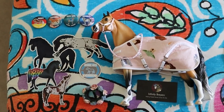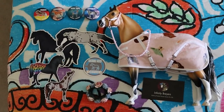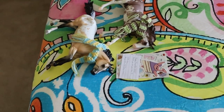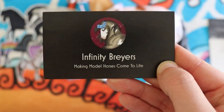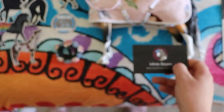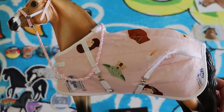Okay, so moving on, we have two orders that I made during BreyerFest. So we have an order from Infinity Briars, and I got some little accessories from Mr. Bobby's Woolies. So we're gonna start with the Infinity Briars order. Here is her business card, for those who are curious or haven't seen it before. It's really, really cool. And the first thing I got was this blanket set, and I love it.